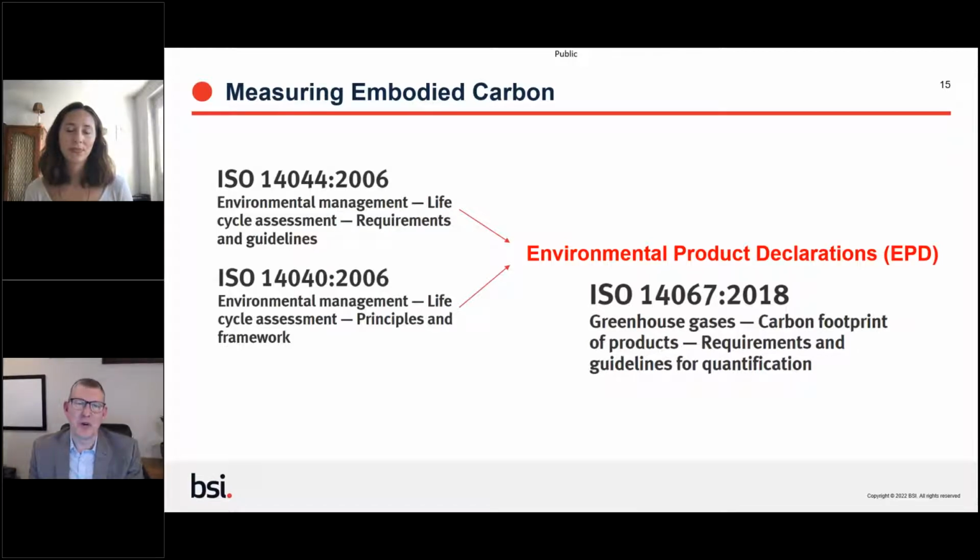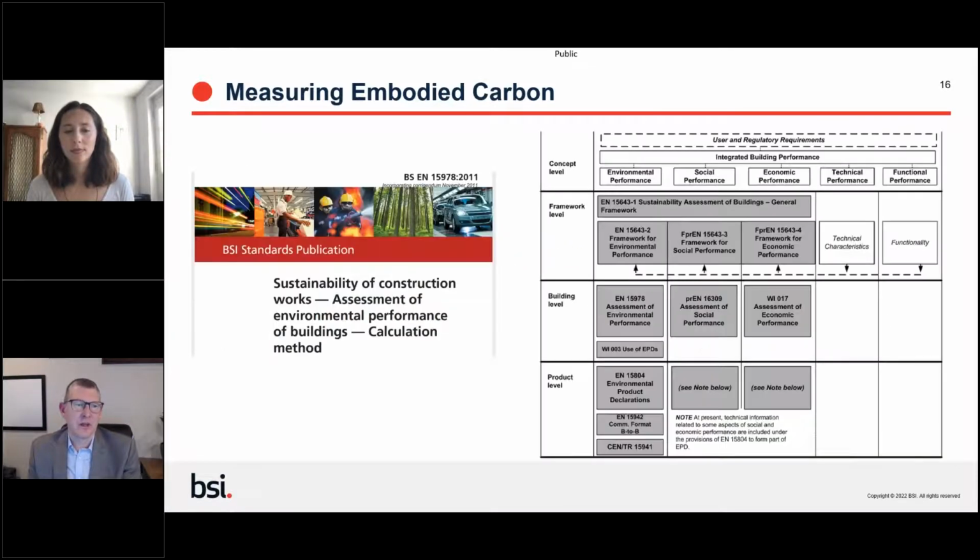And then you can actually roll that up into an ISO, which is 14067, about carbon footprinting of products. So from there are also different implications as far as the life cycle of a building itself. So there is a British standard that was produced by BSI, British Standard 15978, that talks about these various different levels of emissions throughout the life cycle of a building.